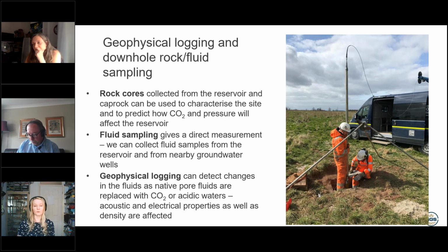So we have rock cores collected from the reservoir and the cap rock to characterise the site, looking at how the CO₂ and the pressure will affect the reservoir and the seal. We could undertake fluid sampling, which gives us a direct measurement of the CO₂ concentration in the reservoir. It's a little challenging to take fluid samples because we have to maintain that pressure in the subsurface. Otherwise, when we bring this fluid sample to the surface, it will degas in the same way as it does when you open a bottle of fizzy water.